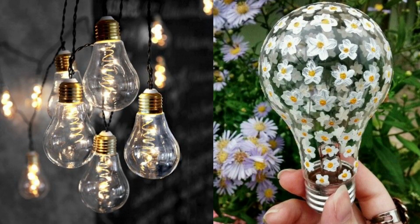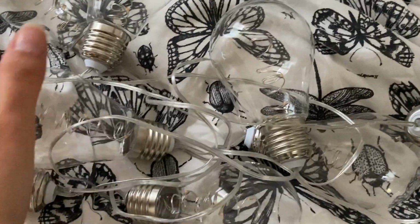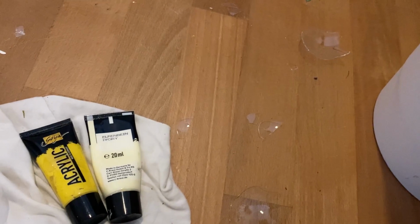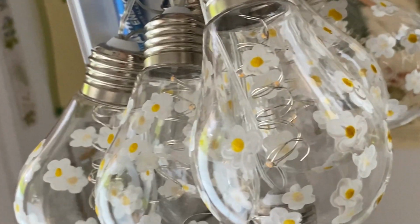So here are also some lights with light bulbs, and I think they're so pretty, but I wanted to make them a little more special, so I painted some little flowers on them. Sadly one of the light bulbs got broken, but I fixed it with nail polish, and that's what they looked like in the end.